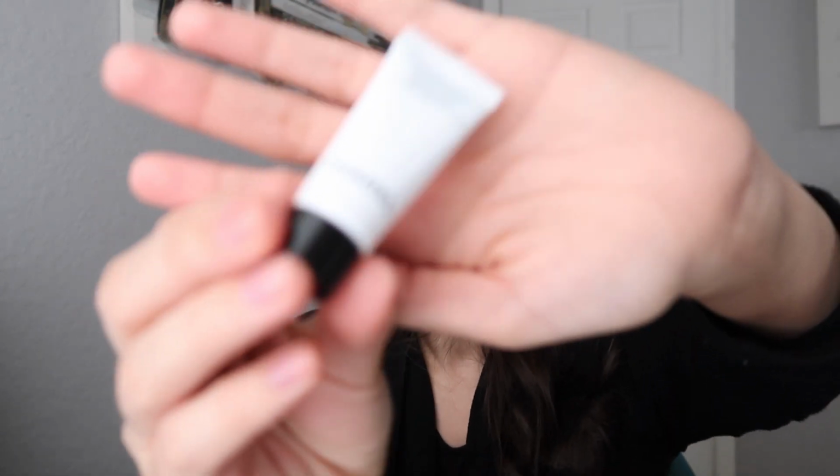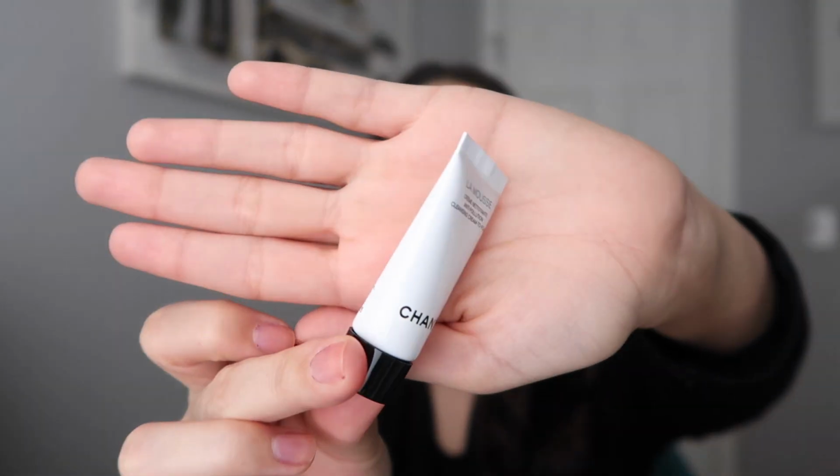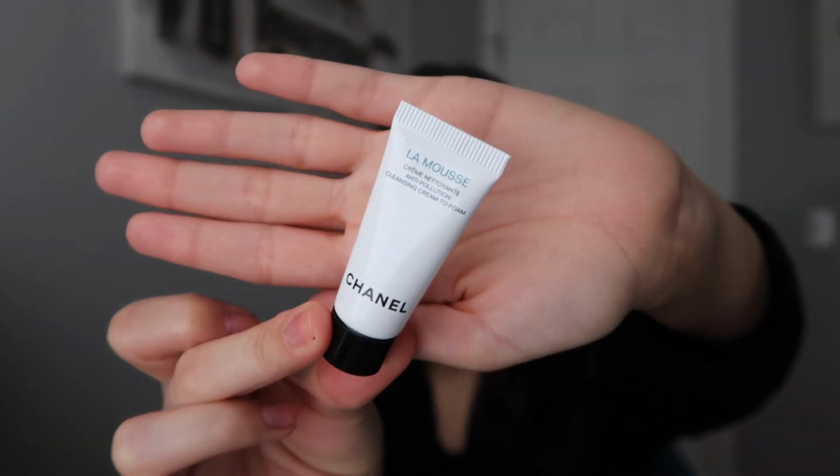And the last and final sample in here is a sample of the Chanel Le Mousse Anti-Pollution Cleansing Foam. I actually own this in the big bottle, but I save these for if I have to travel. I don't have to travel with the big bottle because the big bottle of this is huge.